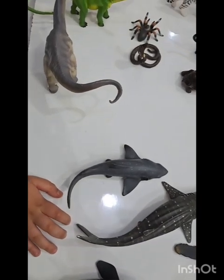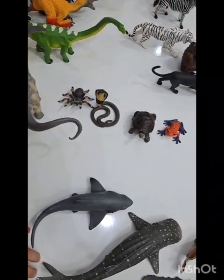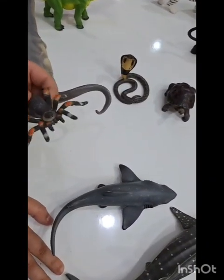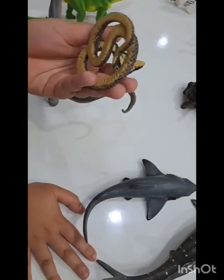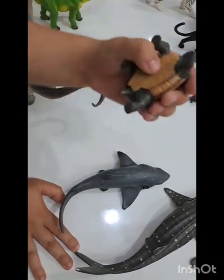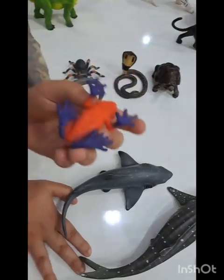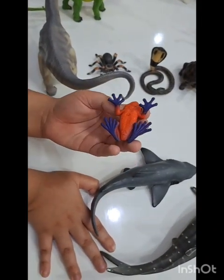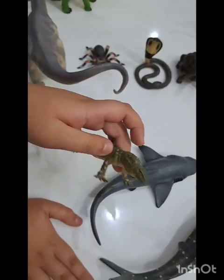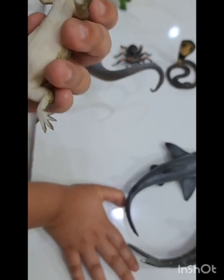Now we will grab the lizards or reptilians. We got a tarantula from 2019, and we got a cobra from 2018. We got a porpoise from 2017, a poison dart frog from 2020, and we got a pretty new one, a mojo from 2019.